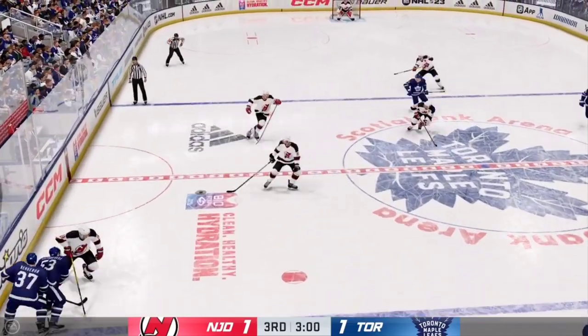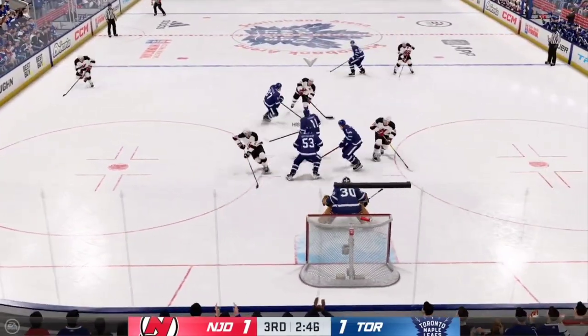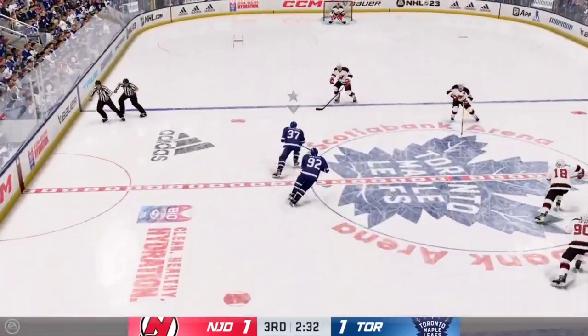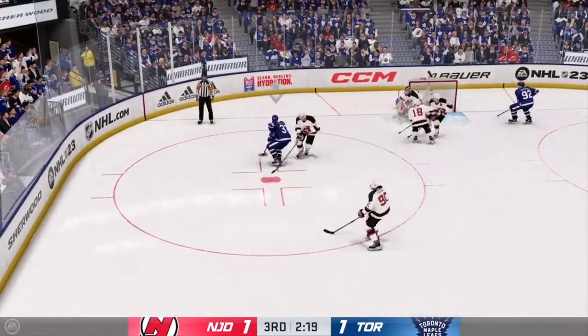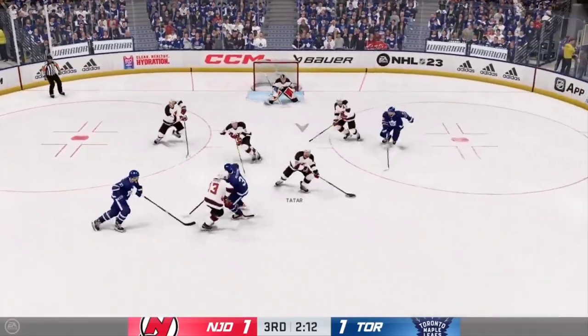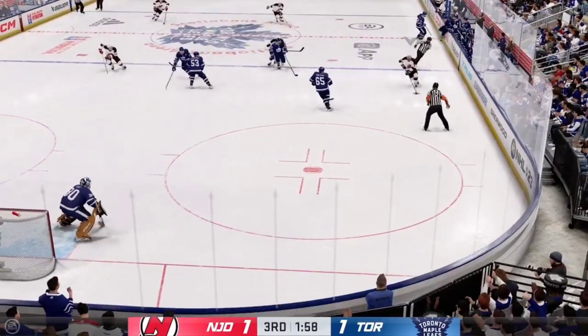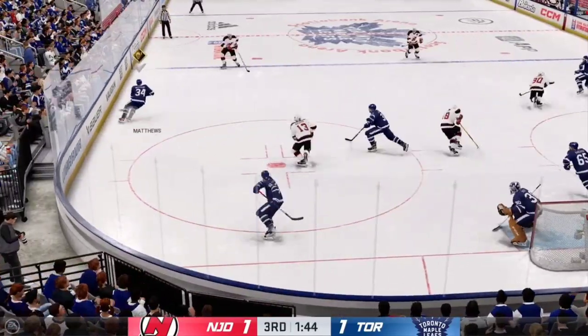New Jersey's got possession of the puck. Puck picked up by Heischer. And that caroms off a body in the lane. The Devils have it from their own end. Through the neutral zone and along the boards, here they come. Moves it to the middle. Oh, he comes up with a stop.